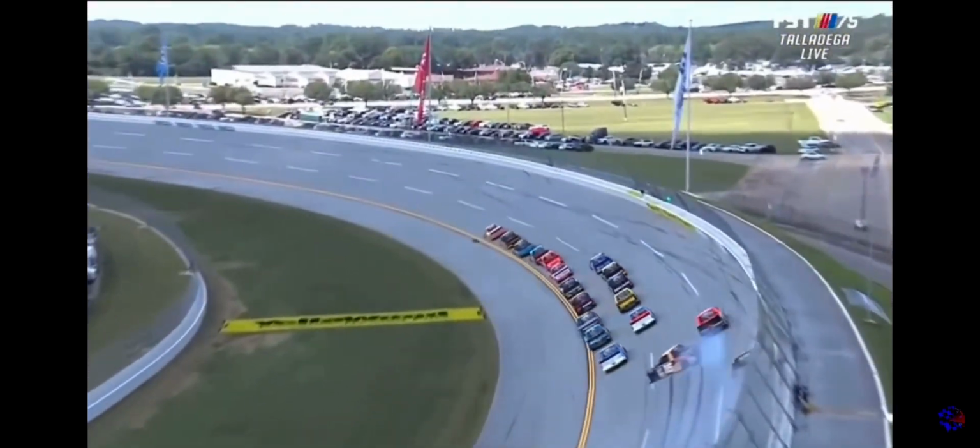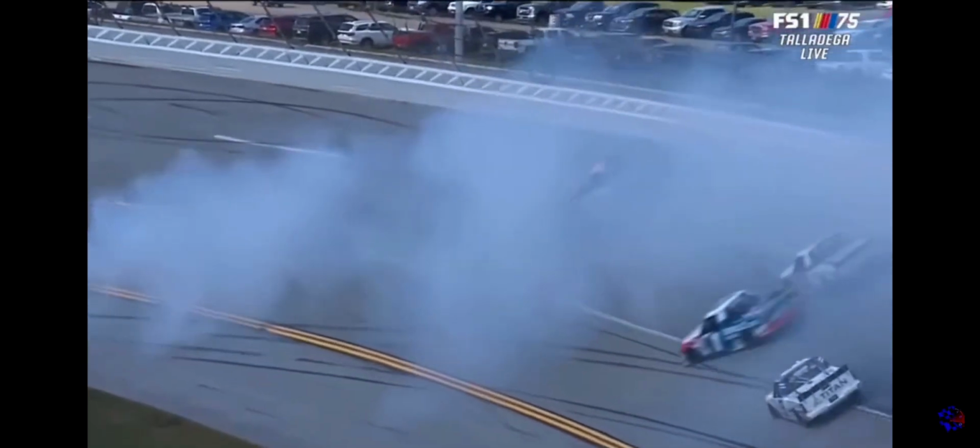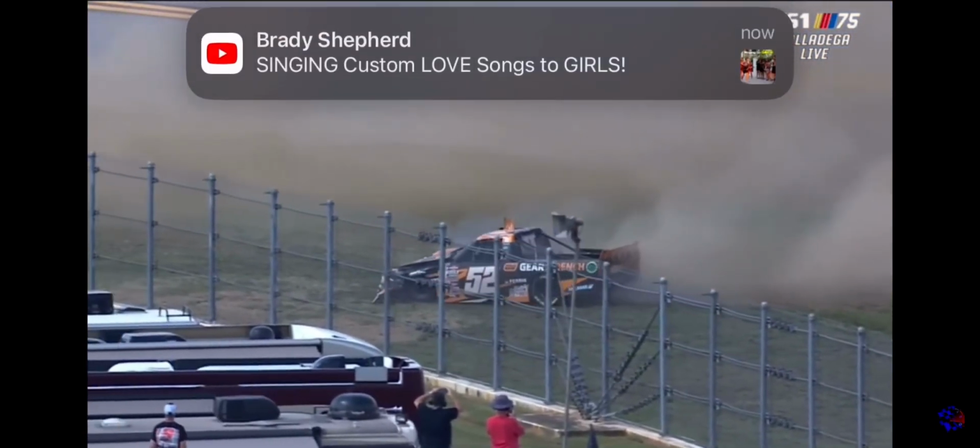All right, let's see what happened that brought out this caution. Wow, those 2 orange and black trucks got together somehow. And watch Gillen come sliding through here. I think he made contact with the 35 of Jake Garcia, I think, before he came into view. Not sure exactly. They were at the very tail end of the lead draft. How did that happen? That was a big hit for Stewart. Both those trucks spun independently, though, didn't they? It's kind of what it looked like.